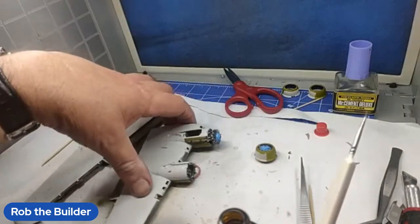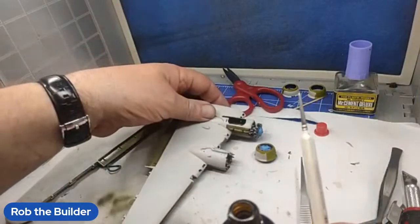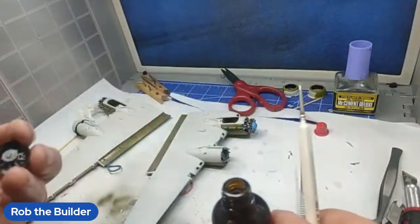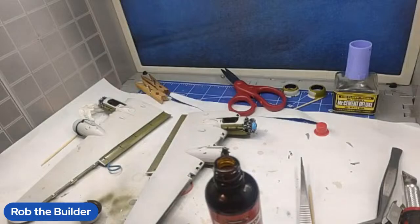Now, well, I did it before with glue, didn't I? So this we shall do again. And this time, however, I'm going Mr. Needle Nose. Yes, I am. Yes, I'll stop him right there. Oh dear.